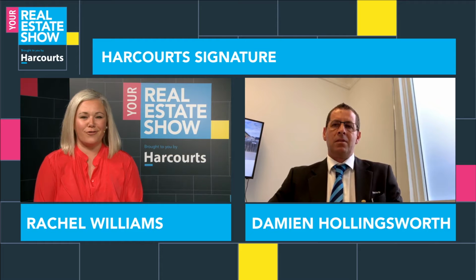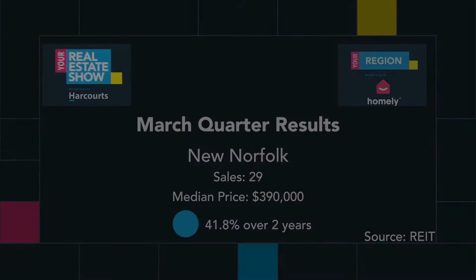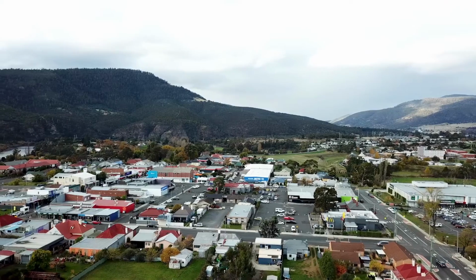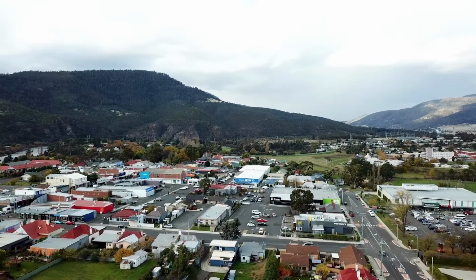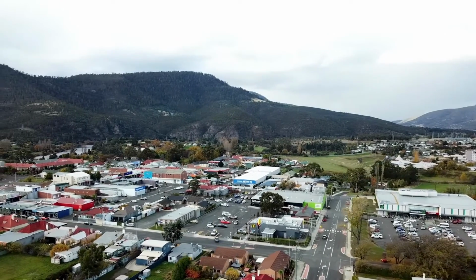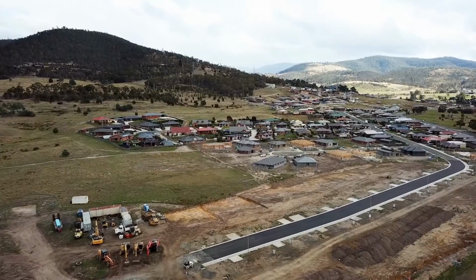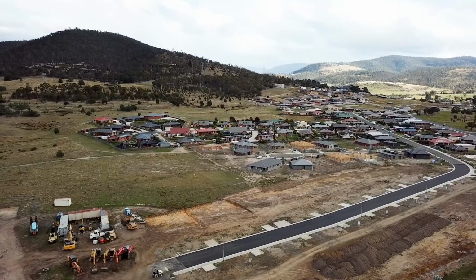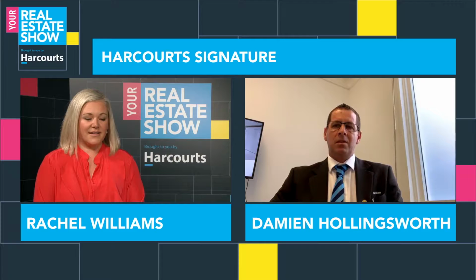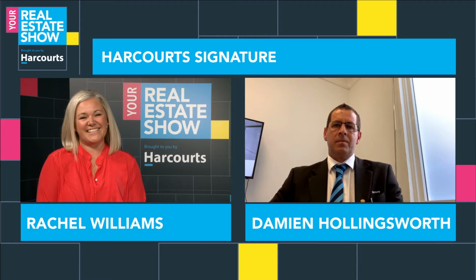Well, speaking of rural, you've also then got New Norfolk, where there's lots of building work underway there. And I can't believe it, 41.8% rise over 2 years. Can you believe that, Damien? It's amazing, isn't it? New Norfolk's a town that has certainly taken off. There's a big project up here at the moment, the mills, and that's going to be absolutely fabulous for the Derwent Valley. So there's 1,100 jobs per year that will be employed for that project. It's certainly changing the face of the northern suburbs. Lots of positivity ahead by the looks of things.